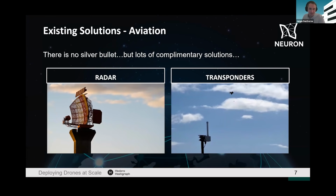And radar systems struggle to see birds, and they also struggle to see drones. There are some newer ones which can see very small drones, but even then they are even more expensive than the standard radar systems.